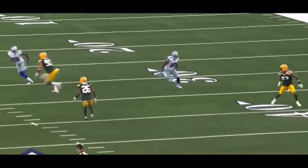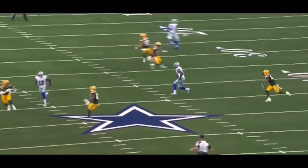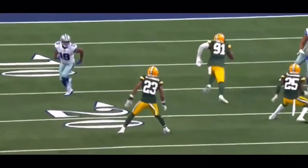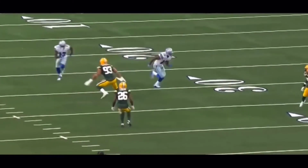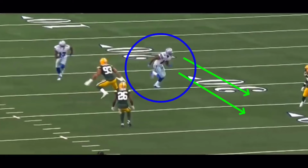So he's coming up right here. 1-2. Running a dig, in and out of this thing in 2 steps. That's all it takes. All it takes is 2 steps to get in and out of a break. So he's coming up here full speed. I want you to see this pad level here. He's closing this gap. He's selling like he's just going vertical right now. That's what you always have to do.